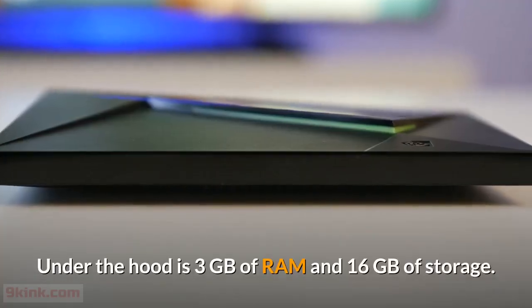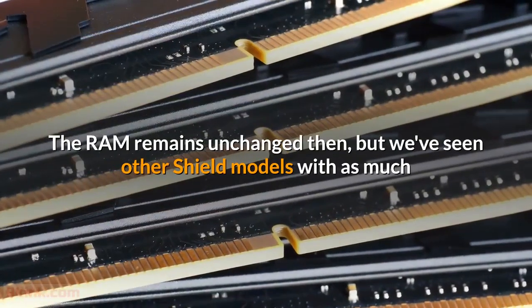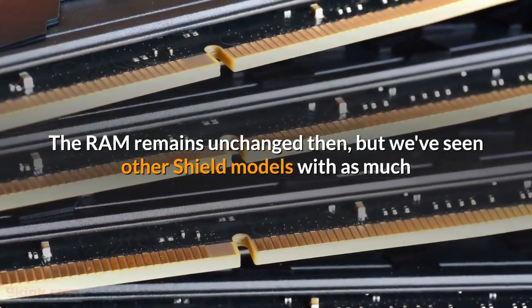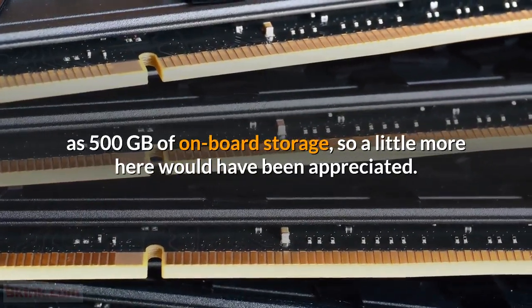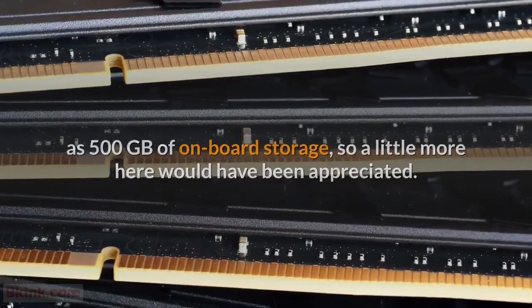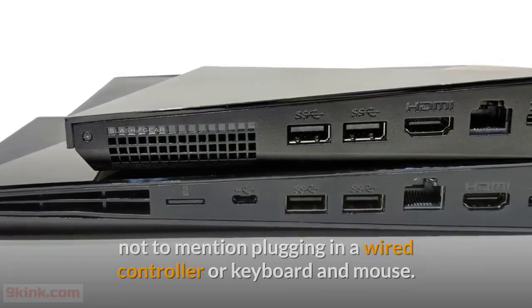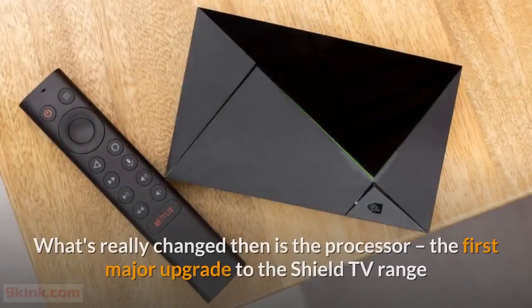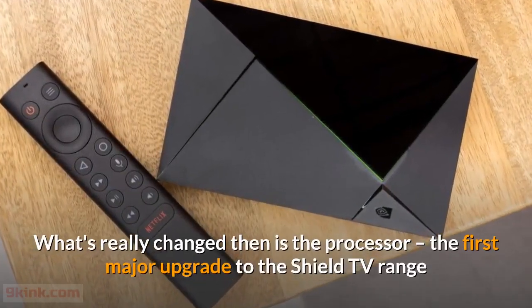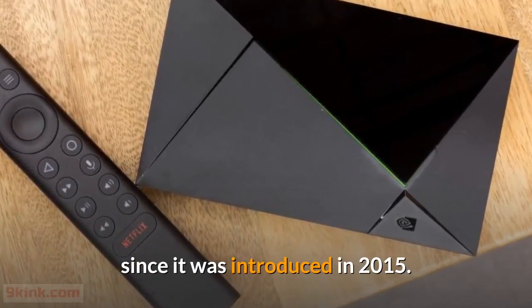Under the hood is 3 GB of RAM and 16 GB of storage. The RAM remains unchanged then, but we've seen other Shield models with as much as 500 GB of onboard storage, so a little more here would have been appreciated. Still, the 2 USB ports make adding external storage a cinch, not to mention plugging in a wired controller or keyboard and mouse. What's really changed then is the processor, the first major upgrade to the Shield TV range since it was introduced in 2015.